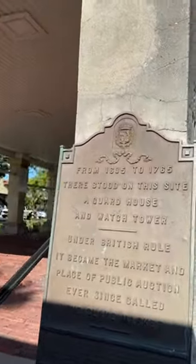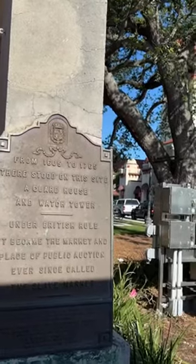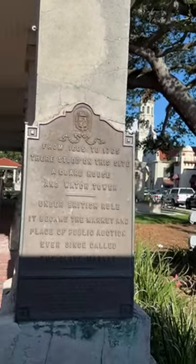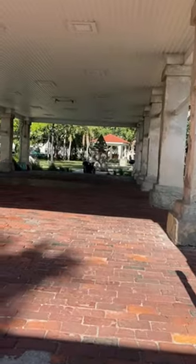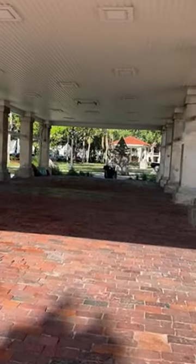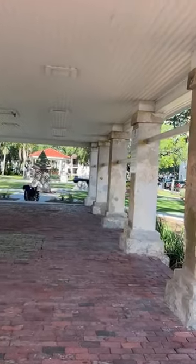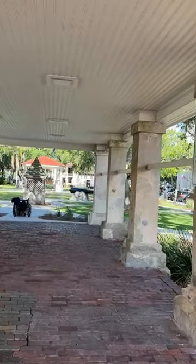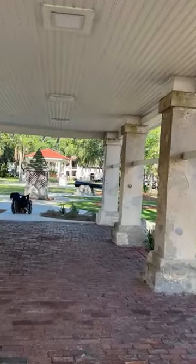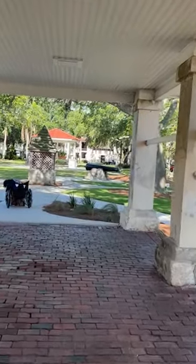From 1605 to 1765, there stood a guardhouse and a watchtower, and then under British rule it became a market and became then known as the slave market. Now, there were some slaves traded here in St. Augustine, unfortunately, and if they were traded, some of them were, they were considered property of the Spanish government.